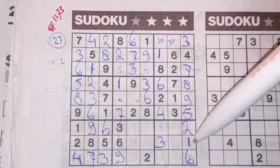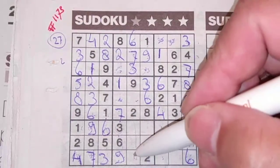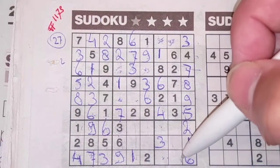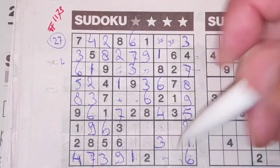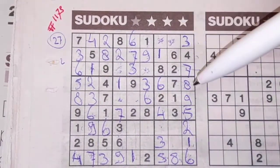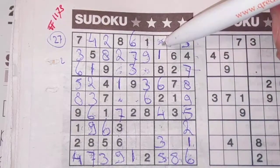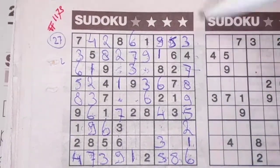1 in this row, 1 in the row below. So in the last row, the only place for the 1 should be there. 2 numbers left in the last row for the numbers 5 and 8. We have an 8 here, no 8 there. 8 should be here, and a 5 goes there. Then we have a 5 now, so this cannot be a 5 anymore. This should be the 9, and this should be the 5.